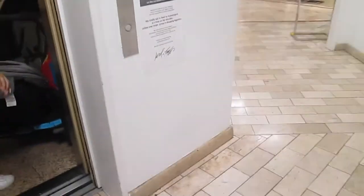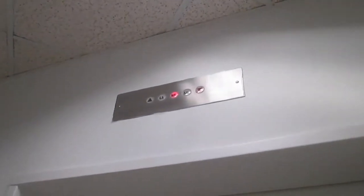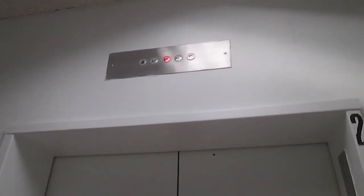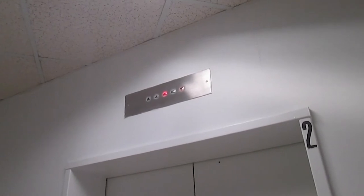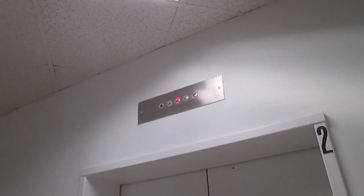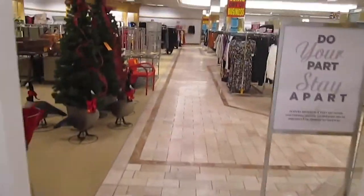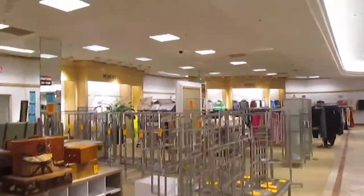And let's see if this elevator is going to go nuts mode. There it goes. And the number changes. I believe it's going to stop at the first floor. Let's see if I'm right. Yep, I was right. This elevator stopped on the first floor. That's where they're going. Anyway, let's continue on with our tour.